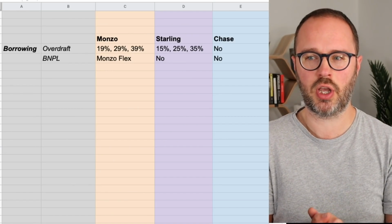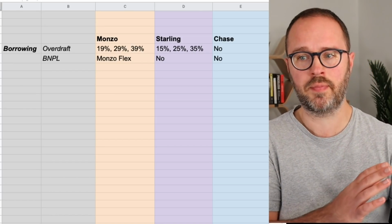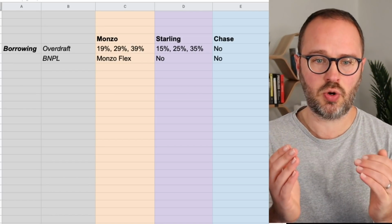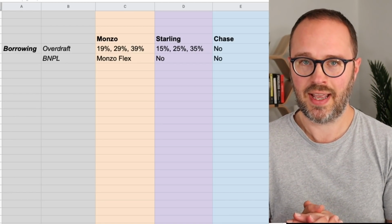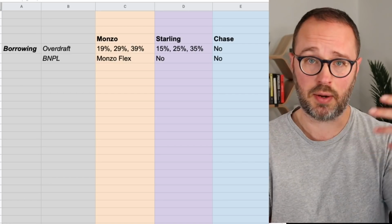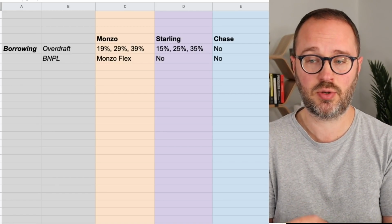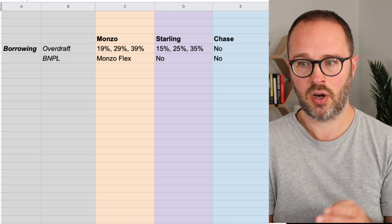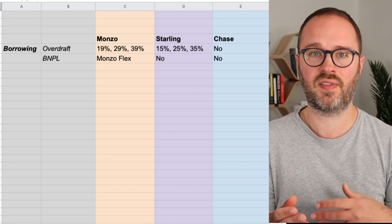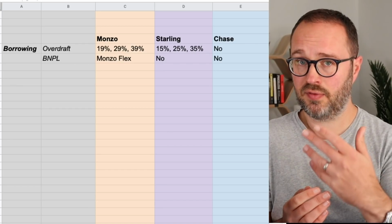Now, I'm going to be very quick on borrowing as well, but just to highlight the differences between the three of them for you. With Chase, you can't get an overdraft or any other form of borrowing, so let's ignore them. But Monzo and Starling do offer, let's say, competitive overdraft rates, in that they're not all 40%, as you'll get with most of the other banks. Depending on your credit rating, you might get 15, 25 or 35% with Starling, and with Monzo it's 19, 29 or 39%. Obviously, if you have a large debt and you can get 15 or 19% from Starling or Monzo, then that is better than maybe 40% elsewhere.